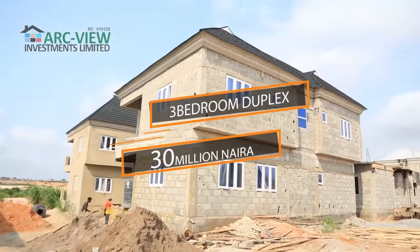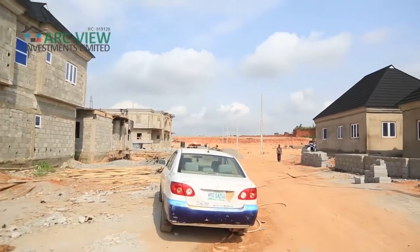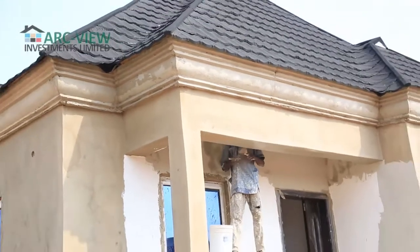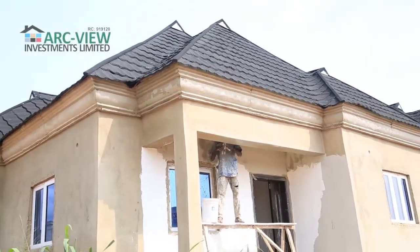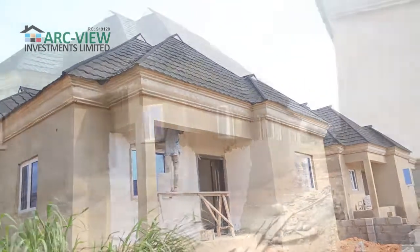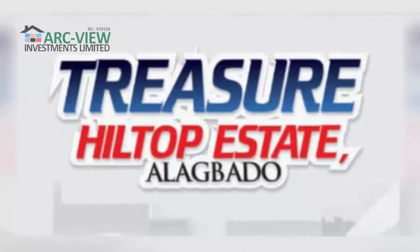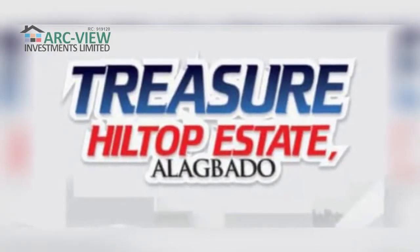All to be delivered at carcass level, about 90% completed. Gerard roofing, parapet, all with POP finishings, windows and entrance doors. You know, each of the houses are well built with ample parking space at Treasure Hilltop Estate in Command, Alagbado area of Lagos.